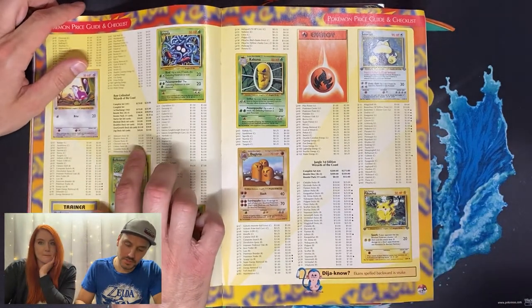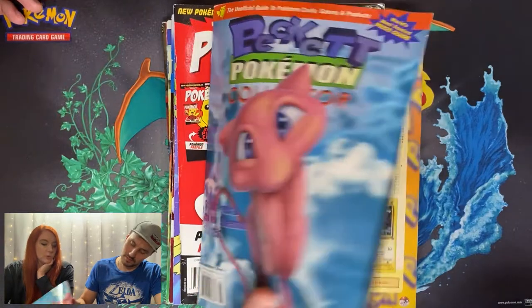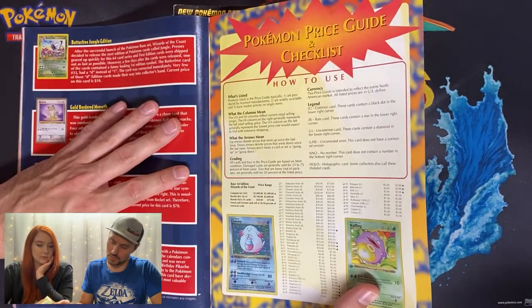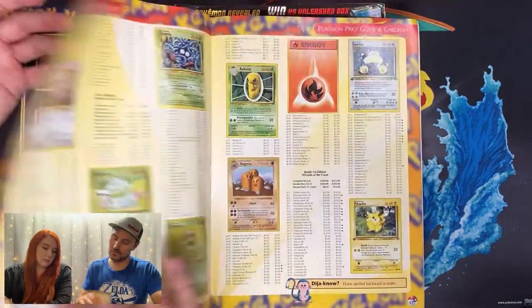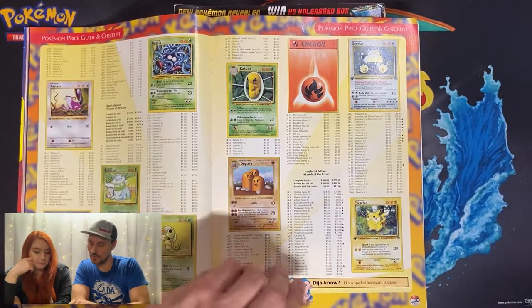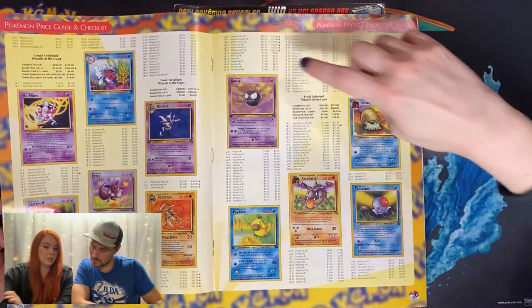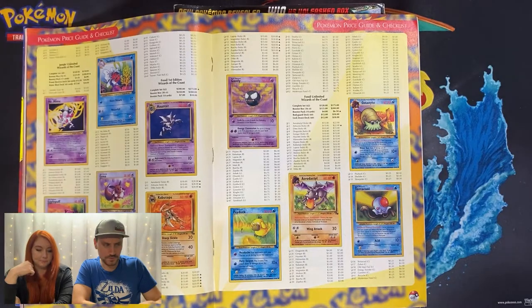So the base unlimited Charizard was $35 to $50. Now this is in 2000, so the game is still pretty new at this point. And the first edition was already $250 to $350. And they have Jungle first edition here too. Jungle, and then probably not Fossil yet. Oh, they do have Fossil. Okay, yeah, first Fossil edition and unlimited. Very nice.